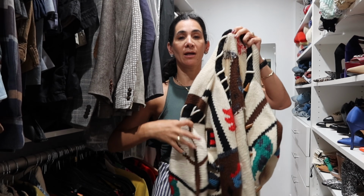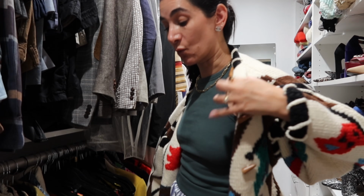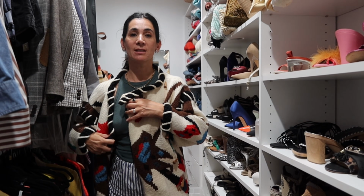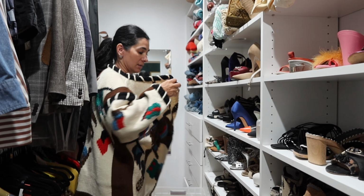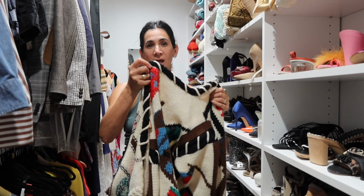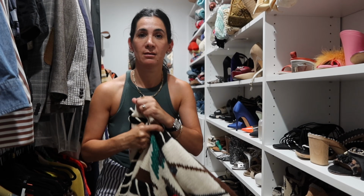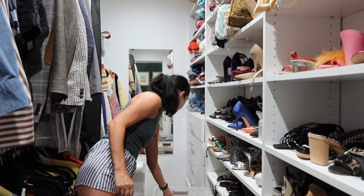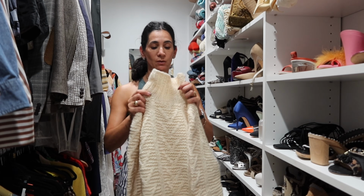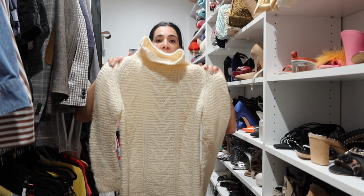This one I love. I got this one at an estate sale. It's a really heavy duty wool chunky sweater, and the great thing about this, there's a label that says it's handmade. I think in, where was it? Uruguay. Alan, how do you pronounce it? One of you will correct me. Okay, so I do love this sweater. This is 100% wool, but it's very itchy.